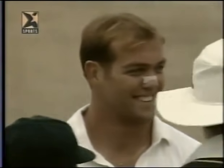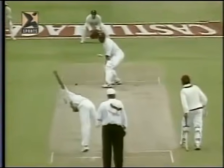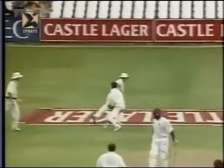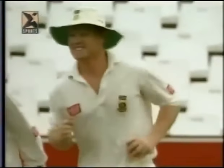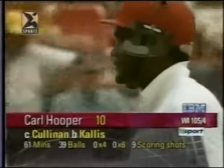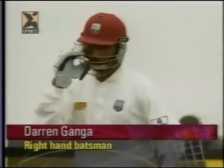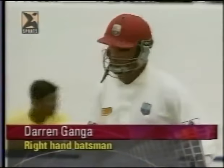Well, Carl Hooper won't want to watch this when he gets back into the dressing room. Really a flailing stroke. Look how wide that ball is. There's no way he could have controlled that shot. That was almost a wide, and a very naughty shot from Carl Hooper at a crucial stage. He goes, leaves Lara behind, and the West Indies at 105 for four. And what will be a nervous few deliveries.